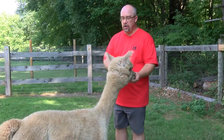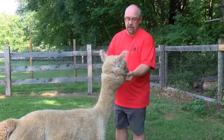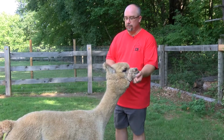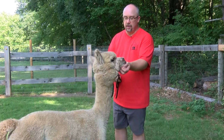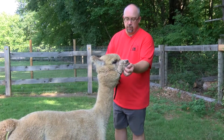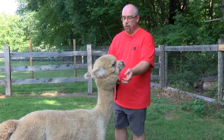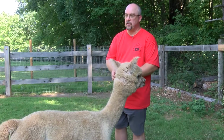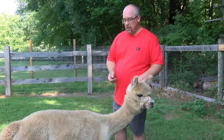And for ours, we're having that fiber milled into yarn at a small mill down in Connecticut called Still River Mill. And we'll be getting that yarn back probably towards the end of the year or early next year in different forms. So we'll have yarn from each of the individual animals come back.